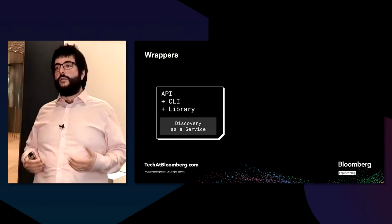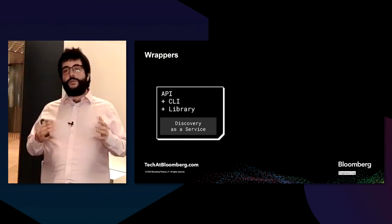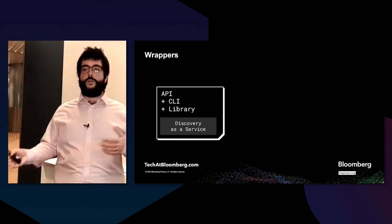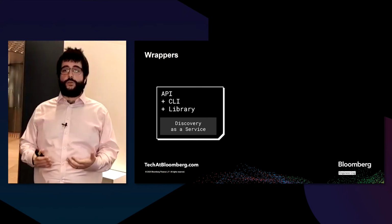The second thing is that we built a bunch of what I call wrappers or helpers. The main work that we put into there would be first the API wrapper. So the API wrapper means that we don't expose the Consul API directly to our clients. We built our own API that will then call onto the Consul API. The main reason for that is that this allows us to reduce the feature set we expose to our users.